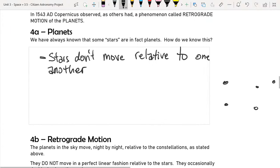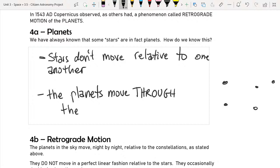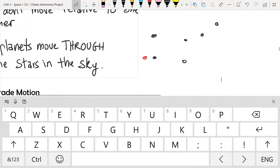But the planets move through the night sky. And that's because they're revolving around the Earth just like we are. So on March 1st, Mars might look here near the Big Dipper. Mars will never be near the Big Dipper because they're on different sides of the sky. But that's okay. Don't worry about that.